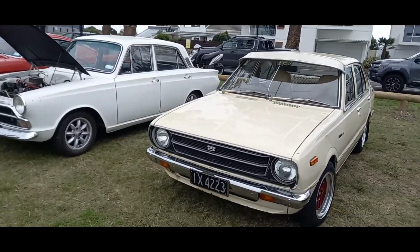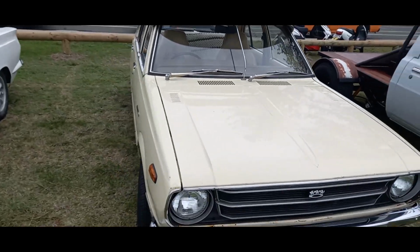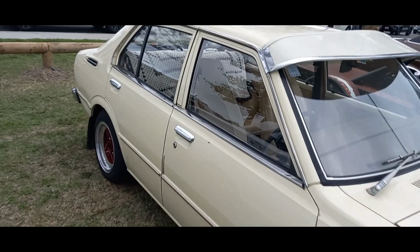Toyota Corolla. Don't see too many of these around now. They were everywhere back in the day. Even back in the 90s there were still plenty around.